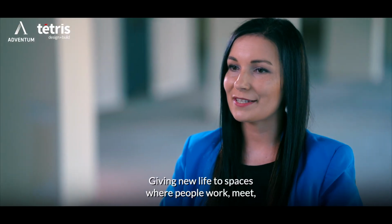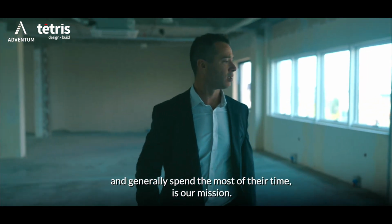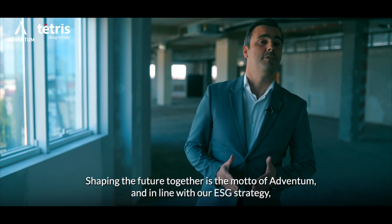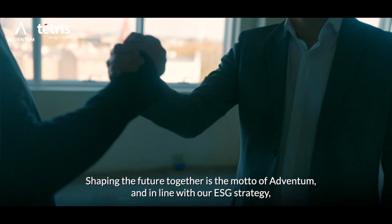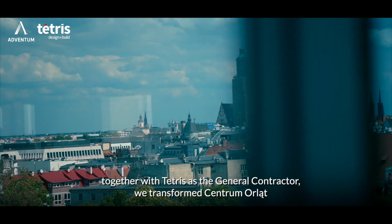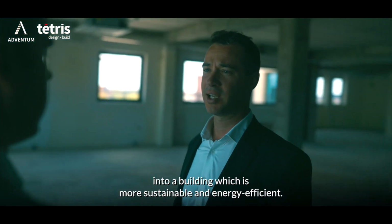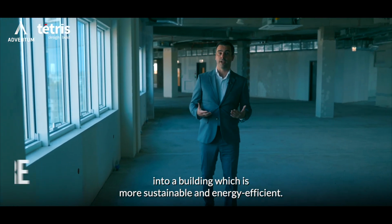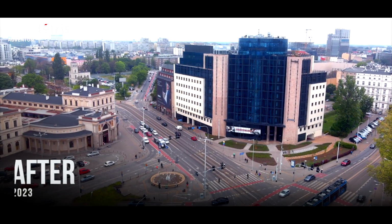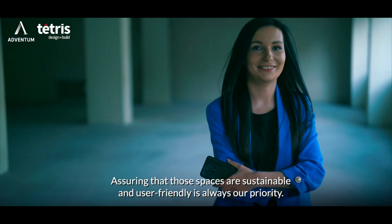Giving new life to spaces where people work, meet and generally spend most of their time is our mission. Shaping the future together reads the motto of Adventum, and in line with our ESG strategy, together with Tetris, our general contractor, we transformed Centrum Orląt into a building which is more sustainable and energy efficient. Assuring that those spaces are sustainable and user-friendly is always our priority.